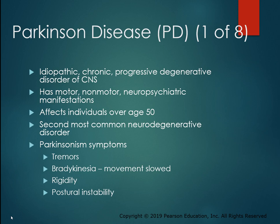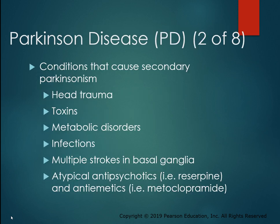All right, so some of the symptoms, and we'll talk a little bit more about these symptoms, are tremors, bradykinesia, which is slowed movement, rigidity, and postural instability.